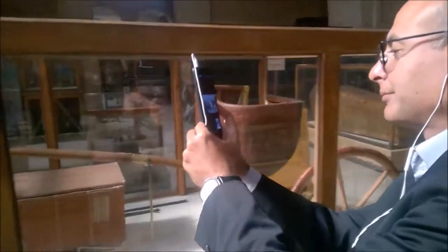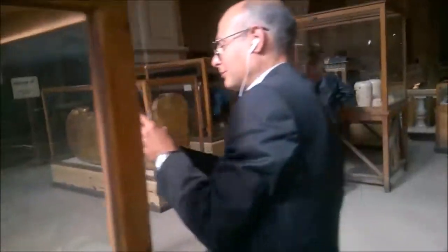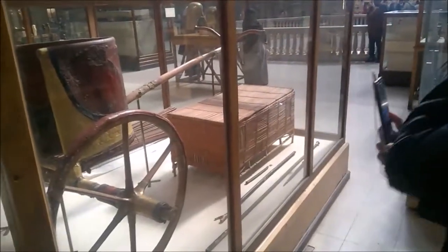And this is of a chariot. No, it's from the 18th dynasty, about 1200 before Christ, 3,000 years older than any Roman or Greek empire. It's from ancient Egyptian times.